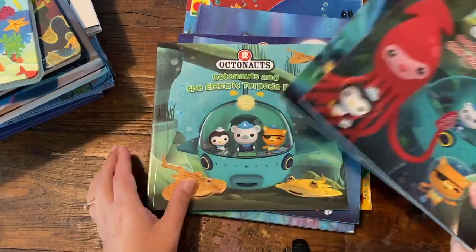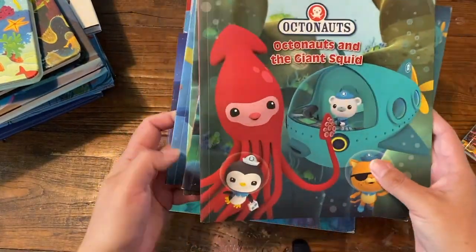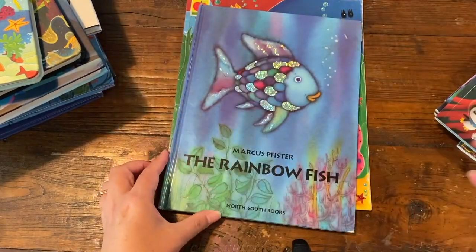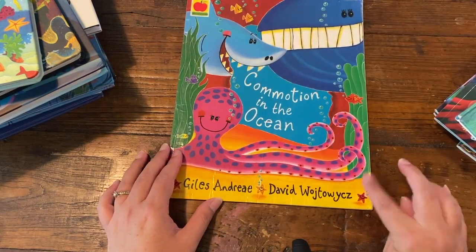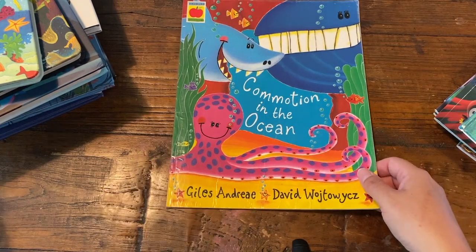And we just had some storybooks from the Octonauts show, because my kids are mad keen on Octonauts. So they've been really good. Of course, the classic Rainbow Fish, and this cute book I've had for years from when I was teaching, called Commotion in the Ocean. This was really great too.